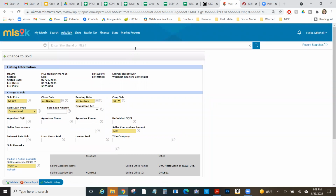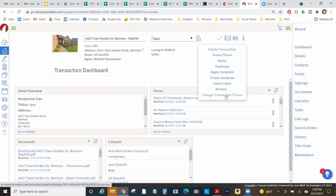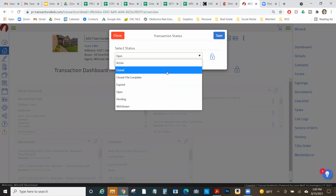I'm going to show you one more thing that can be helpful that not a lot of agents do. If you go into your transaction desk at this point, you can select these three little dots on your transaction, and I can go up here to change transaction status. I can move it from open, and I could have moved it to pending when it went pending, and now I can move it to closed.